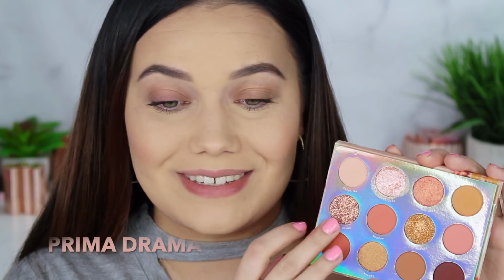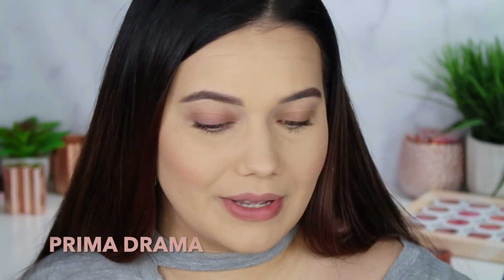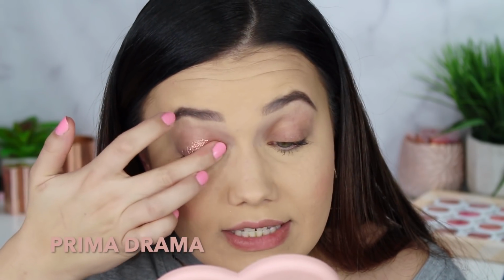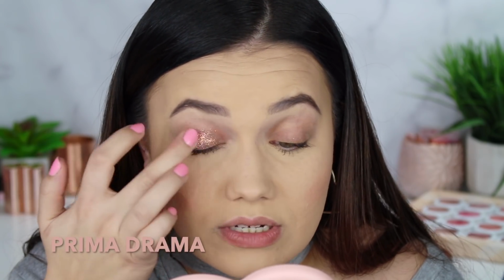So the next shadow that we're doing is the shadow I've been the most excited about in this entire palette. This one is called Prima Donna. Like, look at that. It is so chunky, glittery goodness, and it has fairy colors. I can't even describe it. It just reminds me of a fairy. It actually has very similar coloring to one of their glitters, the tubs of glitter.